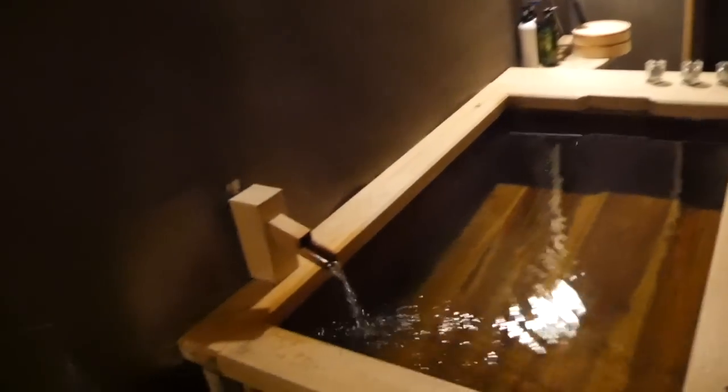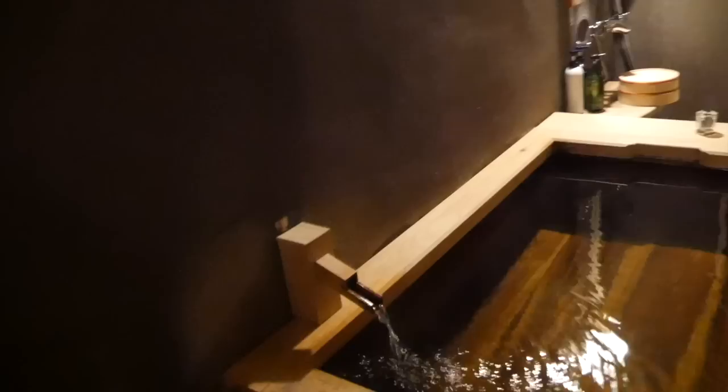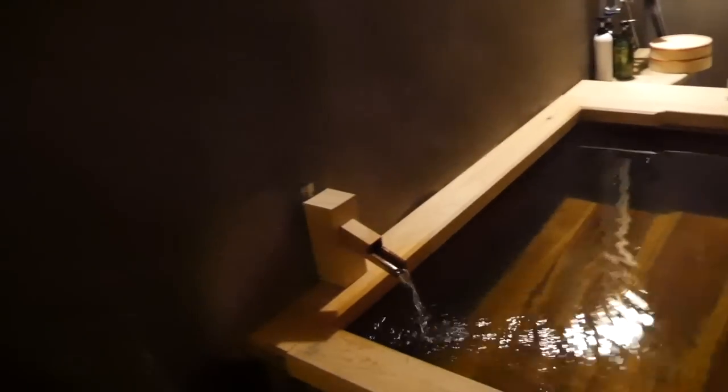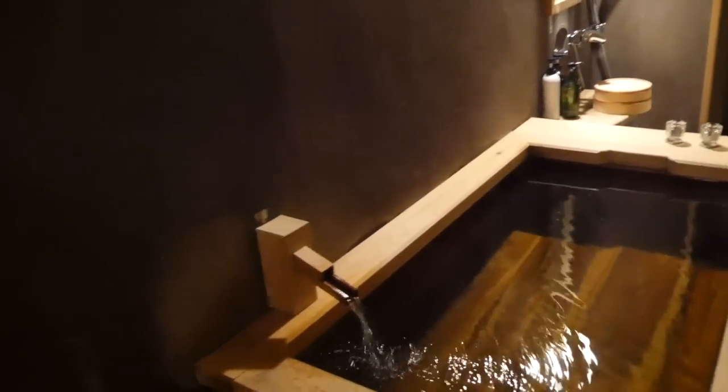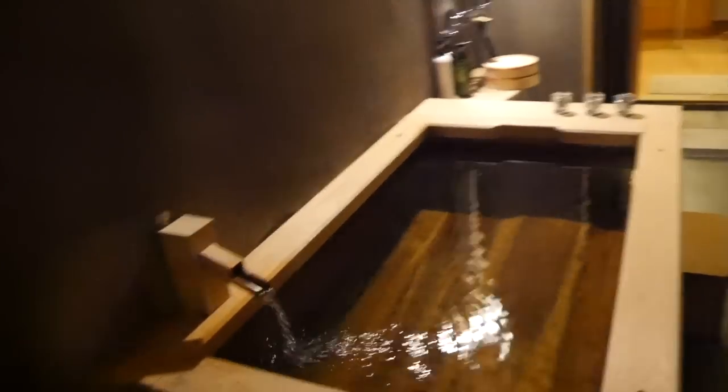It's a hot spring. Oh, hot spring, just for you. This is so cool. Tang, we need to get in this tonight. Oh my god, this is a single person. We can't get in. This is not a single person, right? You can sit both ends. Yeah. Wow.